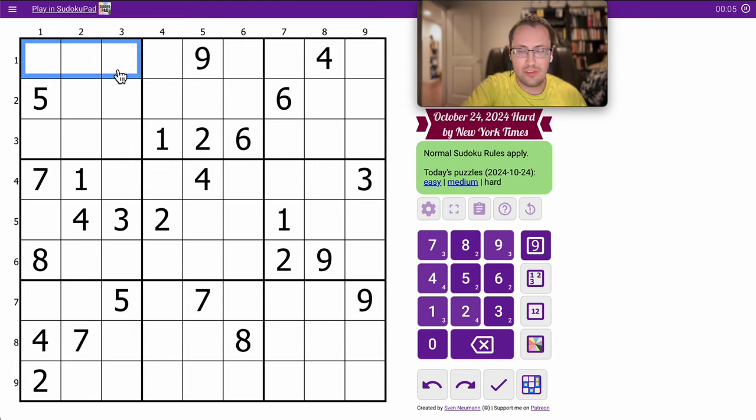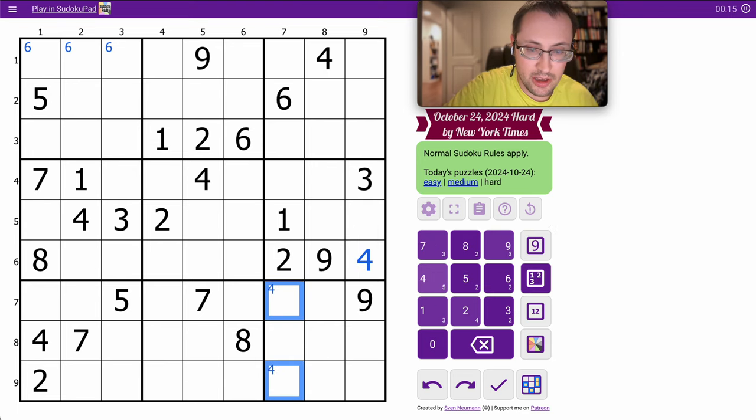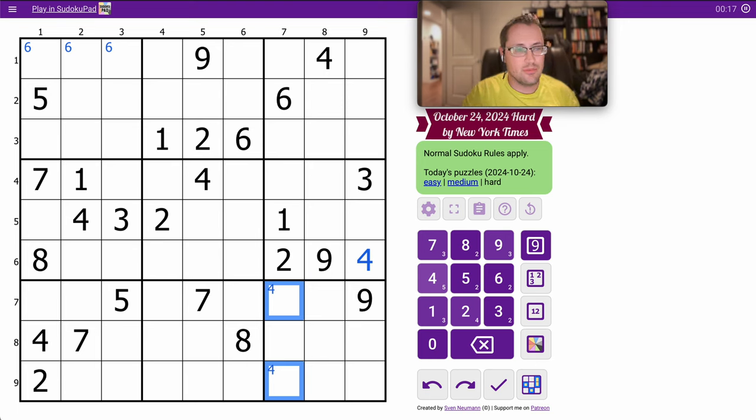I can start with the six in the top three rows that I can place in box one. Those two fours immediately place a four in box six, and then these two fours will place a four down here, which is as far as I can do with it. Where else was I? One, three. See, one ends up down here.